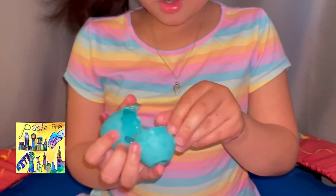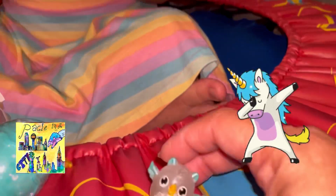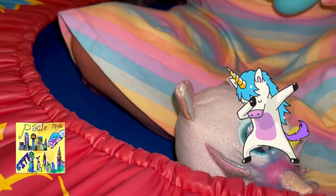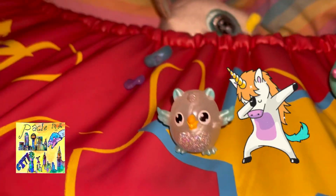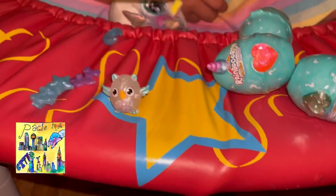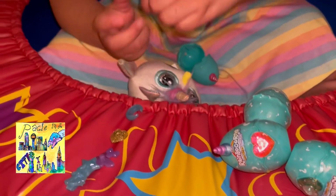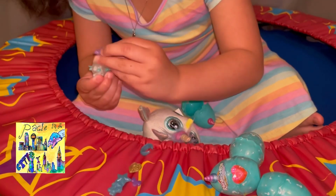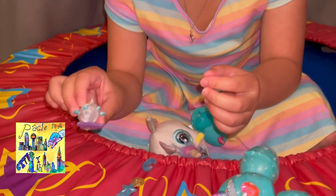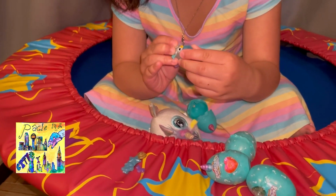What did you get? Oh, she comes with a little stuff. Oh, they have mini accessories too? And this, what was that? Oh, it's a jewel. Okay, cool. She gets this. Oh my gosh, she gets to have her own wings. Those are wings? Yeah, look. Oh, cute. And I think this is a little headband for her, I guess.